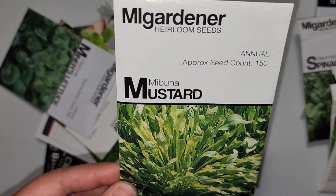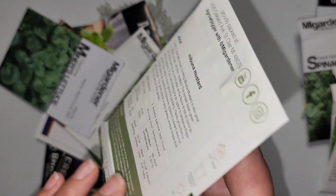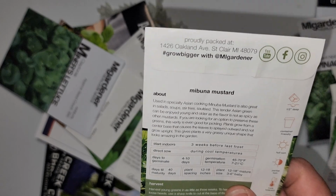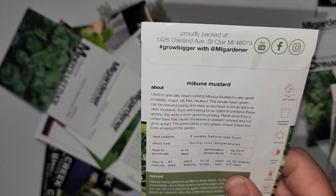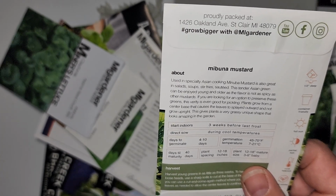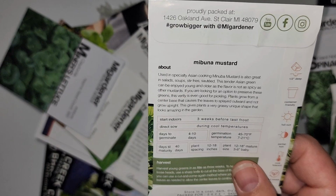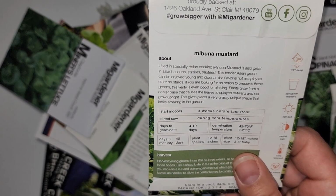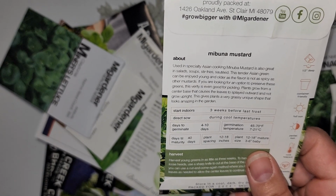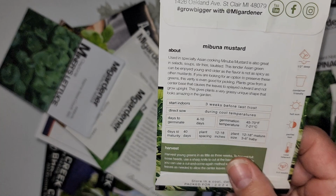Anyways, Mibuna mustard. Looks a lot like a weed, doesn't it? It almost made me not want to get it. Used in specialty Asian cooking. Mibuna is also great in salads, soups, stir fries, sauteed. This tender Asian green can be enjoyed young and older as the flavor is not as spicy as other mustards. If you are looking for an option to preserve these greens, this variety is even good for pickling. Plants grow from a center base that causes the leaves to splay outward and not grow upright. This gives plants a very grassy, unique shape that looks amazing in the garden.